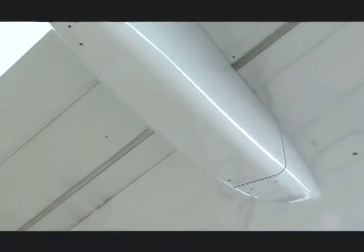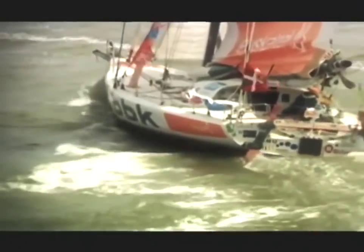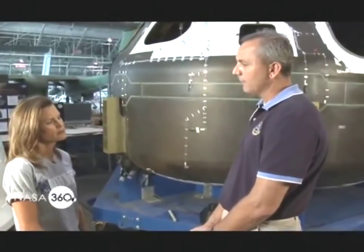Any application where shape is of critical importance. In the airplane industry, they like it on wings. They want to manage the shape of the wing, the mast of a sailboat, the hull of a sailboat, the racing sailboat, tennis rackets, racquetball rackets. All of those use carbon fiber because they're very, very stiff, very, very lightweight.